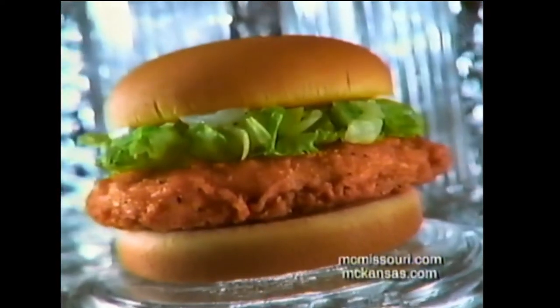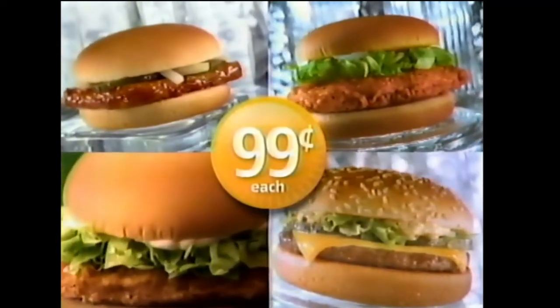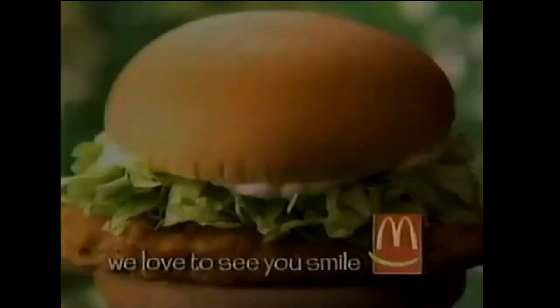Come into McDonald's for our 99-cent sandwiches, mouth-watering McChicken, and new hot and spicy McChicken sandwiches. 99 cents each, every day at McDonald's.